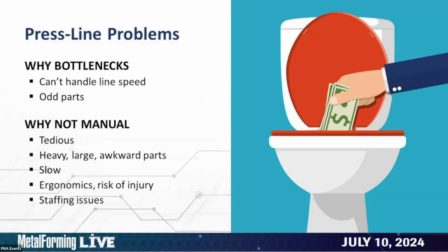A manual solution often can be a poor solution, resulting in tedious and/or awkward and slow handling of oddly shaped, heavy, or sharp parts. Good luck keeping such operations staffed, as few people are willing to take on such work all day, every day. And manual part handling introduces risk of injury, either resulting from repetitive motion or from trying to grip and move parts that are heavy, oddly shaped, or have sharp edges.